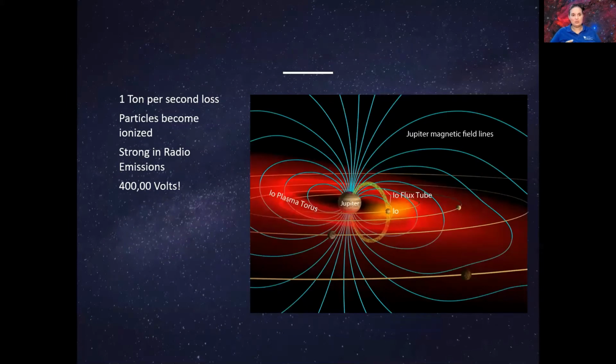In fact, Io loses about 1 ton per second of material out into space due to this gravitational pulling from Jupiter. And those particles that are ejected out, as you saw with the volcano eruption, become ionized, and it creates this ion flux tube that goes in orbit along with Io. And then some of that other material spreads out into this torus that goes around Jupiter, because in that area, the particles are so ionized and it causes strong radio emissions.